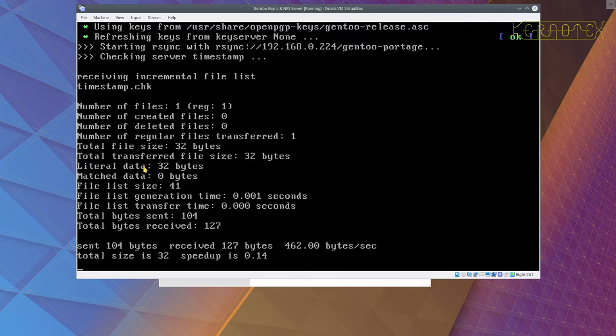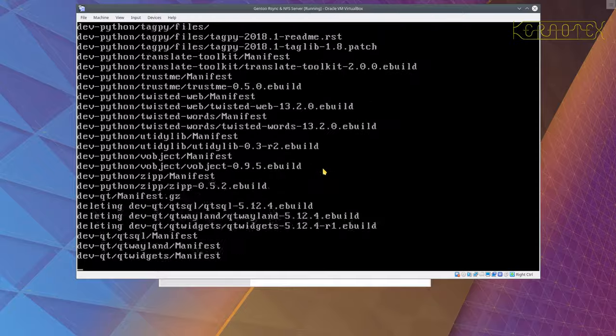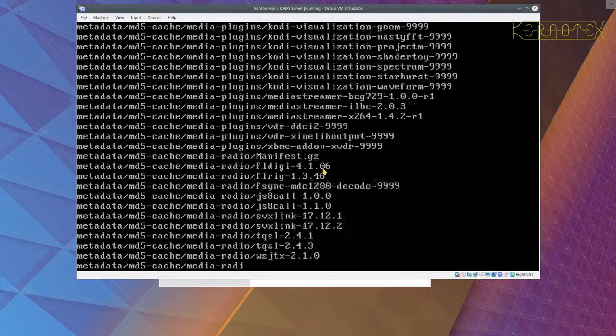Let's just jump back. Here it says starting sync with the rsync. So you can see there's the address we just changed. That proves that it's gone to the rsync daemon on this machine itself to get the updates that we've just downloaded off of the mirror. So I'll let that carry on now. You can see this will be a lot quicker because it's only got the changes to update, not the whole tree.